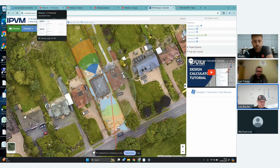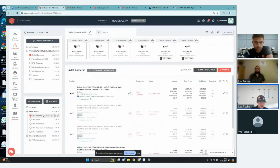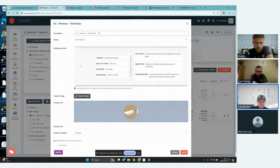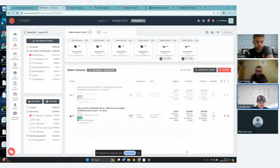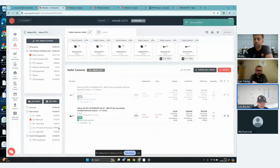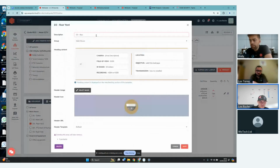Let's jump back. So our cameras are here. So we've started adding in the entrance. So let's just rename this. Let's call this the drive, or gates even. Let's call that the gates. And then we add the side. Let's just say front left. And then we'll do side left.